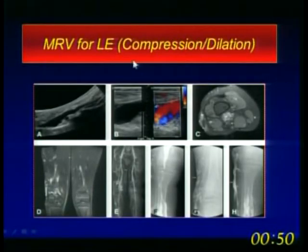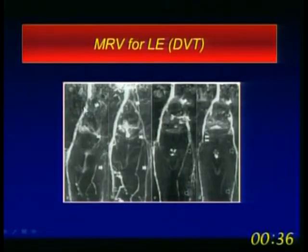MR for lower extremities shows us the compression or dilation. Here is the dilated popliteal vein that is seen on the angiogram and very well correlated with MR, panoramic images on the ultrasound, the same in transverse. Again, very well depicted the DVT. This is one of the older images that shows not only the defect of the filling, but also multiple areas of the non-occlusive thrombosis.